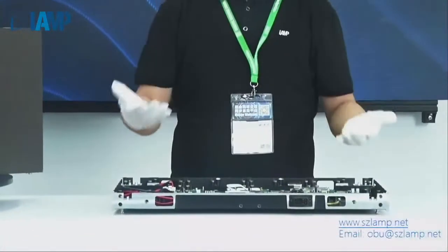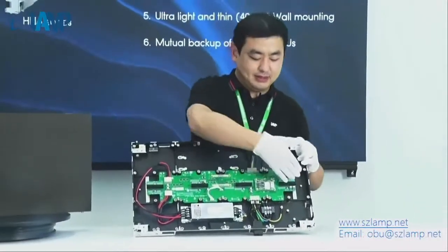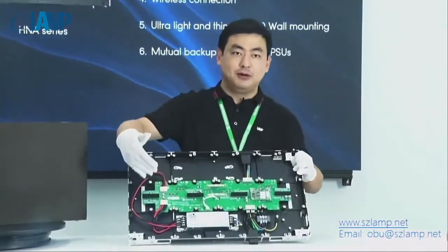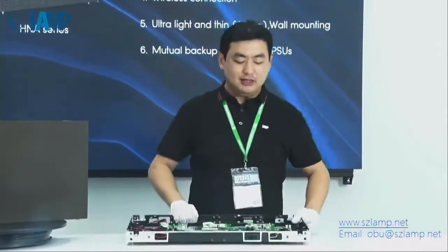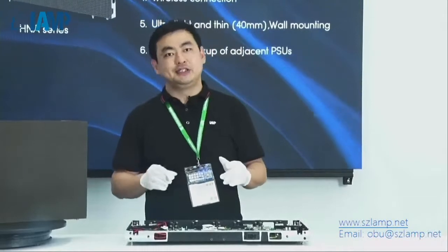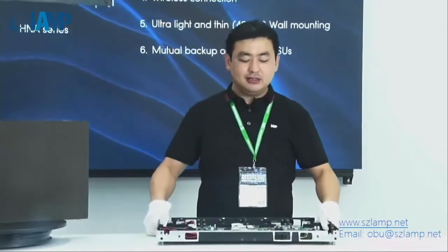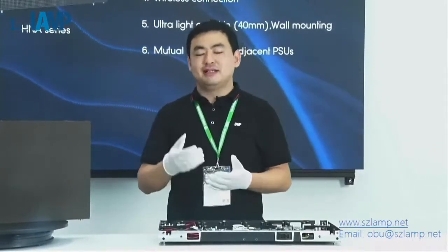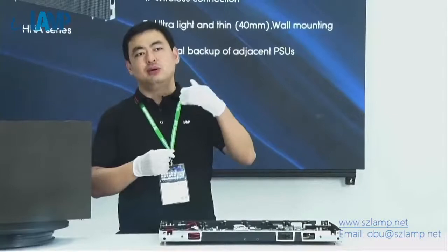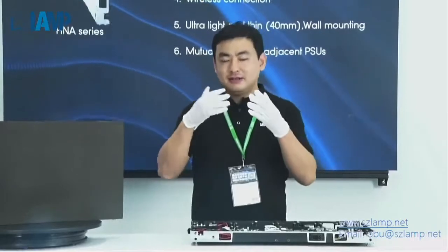When you do the installation, it's quite easy. And here we can see all the modules connect to the cabinet by connection pins, so there is less risk of connection problems. I think these designs are not so obvious, but they are quite important when you do the maintenance and when you install the screen.